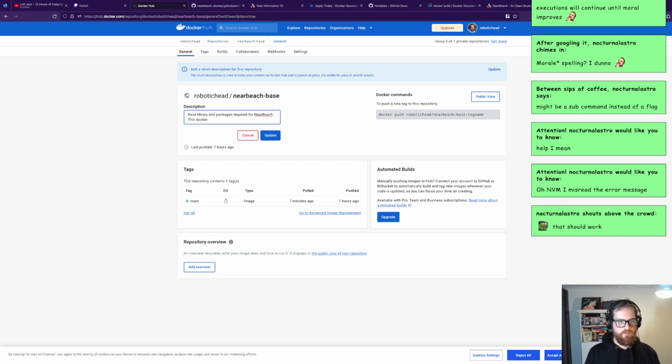This Docker repository is required by the NearBeach application. Oh, too long. So the base libraries and packages required for the NearBeach application, used to help speed up development and deployment. All right.